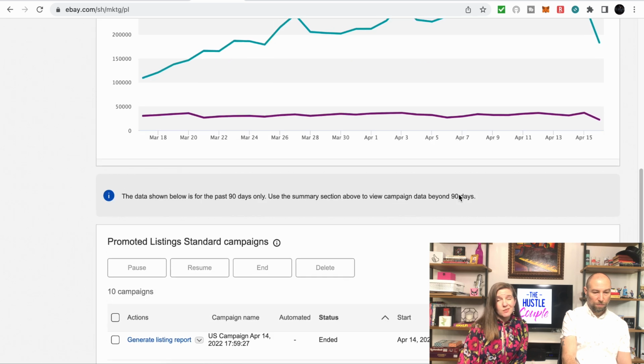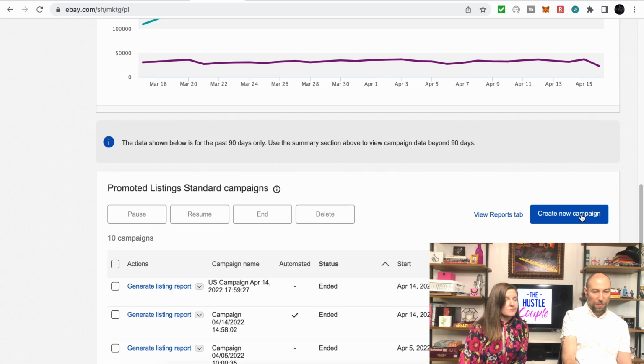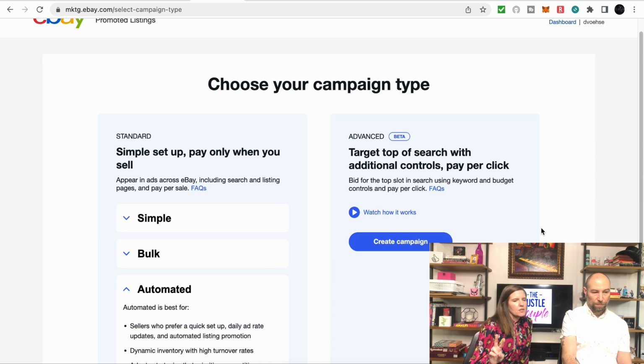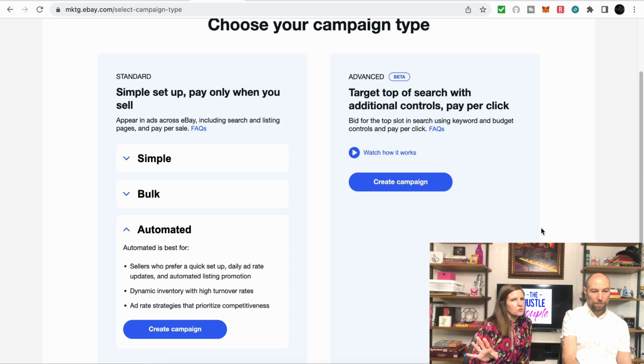And we do this every 3 or 4 days. All right, so we're going to click create new campaign. Okay, and there's 2 ways you can do this. You can pay per click. We don't do that. I don't know anything about it. I'm sure there's somebody else on YouTube that can explain it. We just do this regular standard right here. Create campaign for automated.